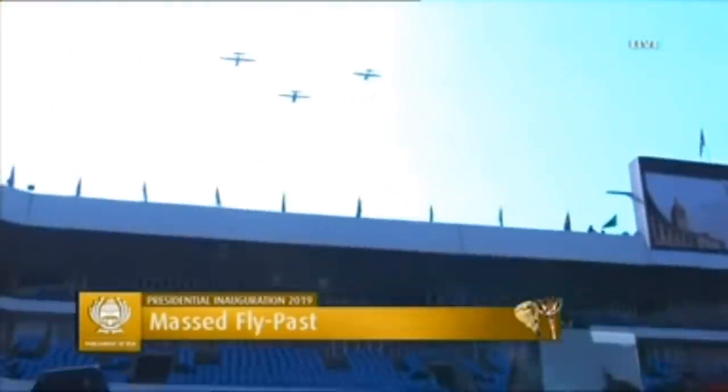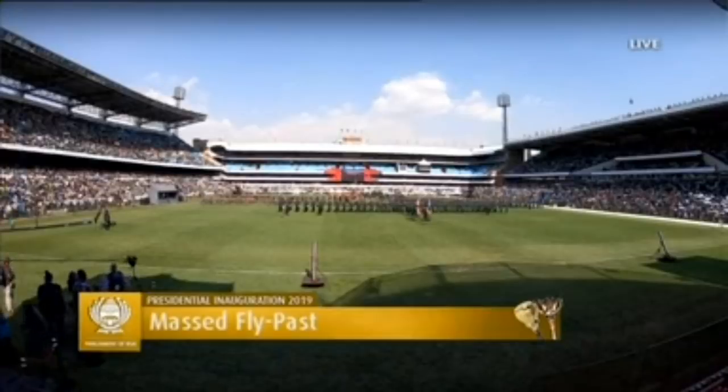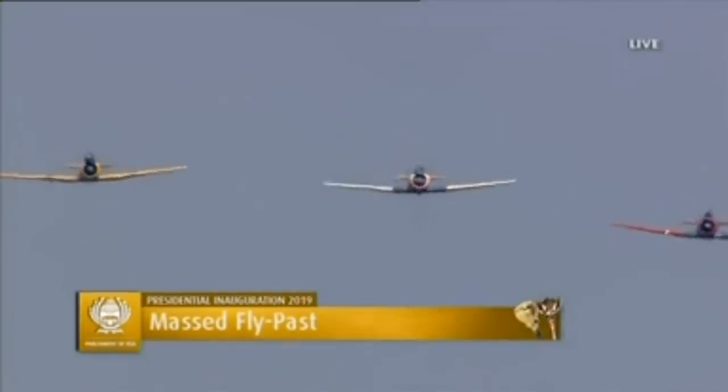The Harvard training aircraft is next on the list. Every pilot has to start their flying training in a basic trainer of some sorts. The Harvard aircraft from the South African Air Force Museum display flight is a training aircraft that served South Africa well.